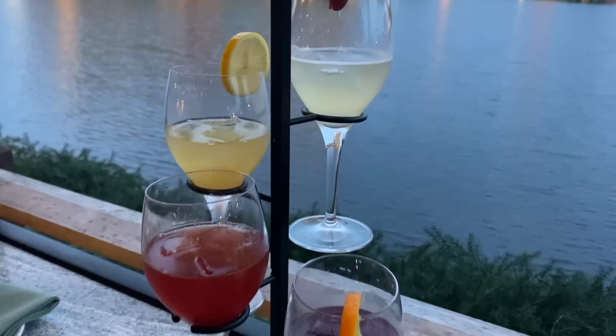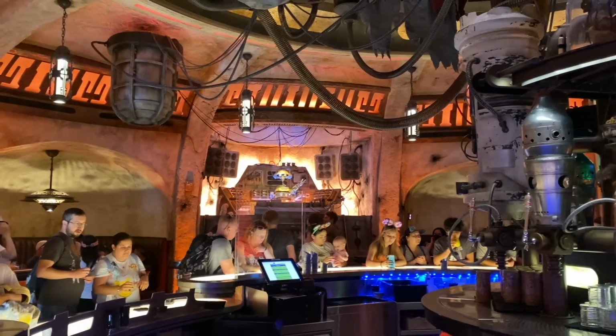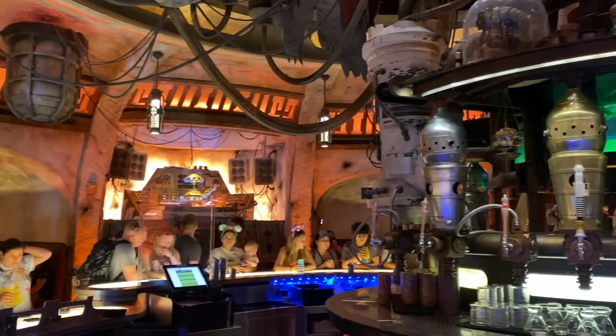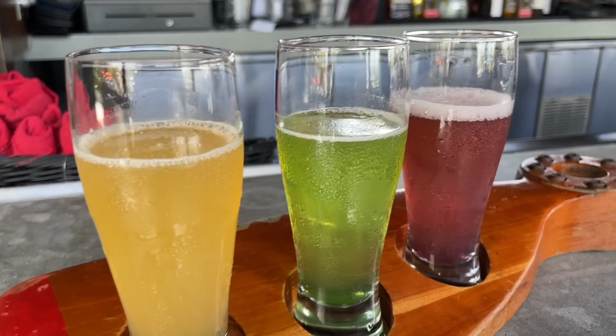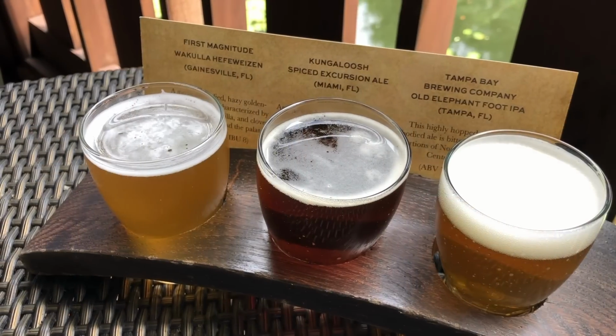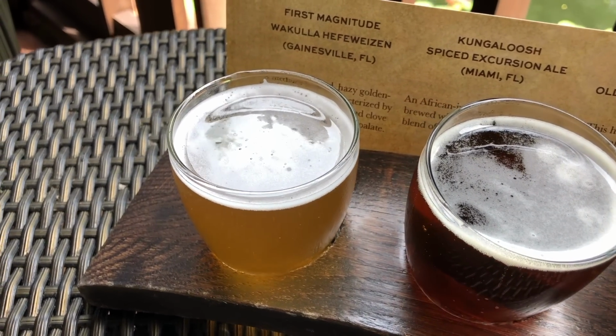Now, there are tons of flights everywhere. There's beer flights over at Oga's Cantina. There are ice cream flights at Salt and Straw. Lots of different flights to try, in addition to, of course, the wine flights everywhere. Ooh, one of my favorites you can actually get at Le Cellier is the ice wine flight. You should definitely do that if you like sweet wines.